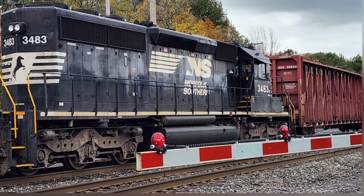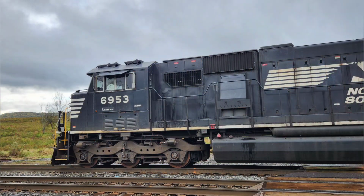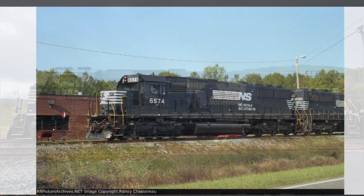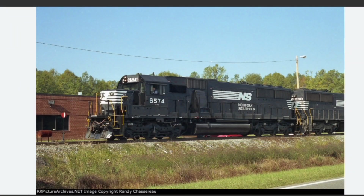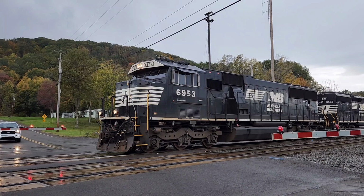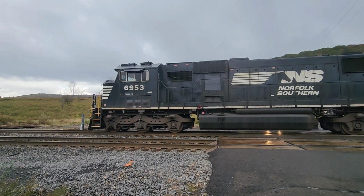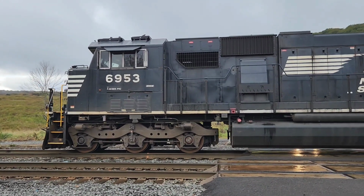The 3483 has a small D&H sticker under the cab window and next to the number, while the other unit in this consist, NS 6953, has spent its entire career with Norfolk Southern. Before being rebuilt, it was SD60 6574. The 6574 was originally built in July 1985, before Norfolk Southern rebuilt the unit in May 2013 into the 6953 as an SD60E with new cab and electronics.